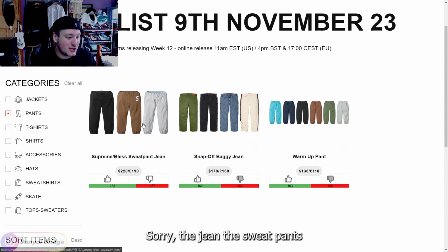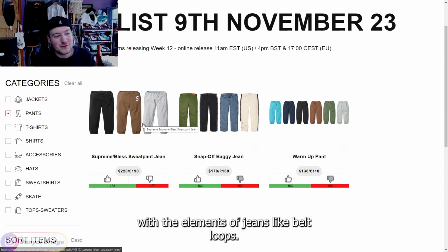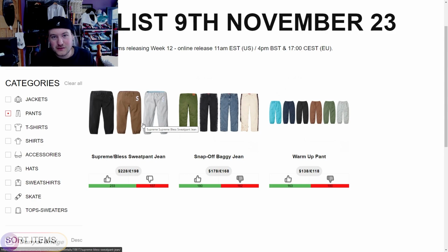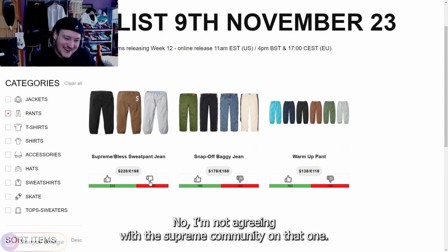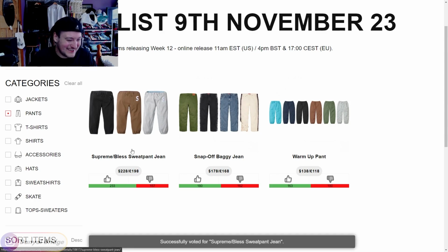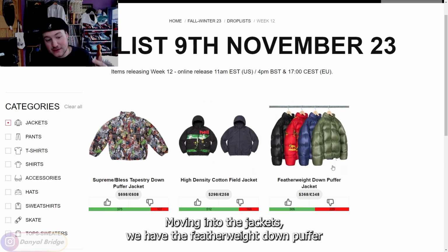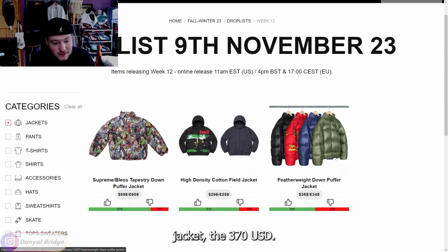So they're sweatpants with the elements of jeans, like belt loops, and I assume like a hardened cotton material, much like denim is. That sounds disgusting. That sounds so foul. No, I'm not agreeing with the Supreme community on that one. Absolutely not.